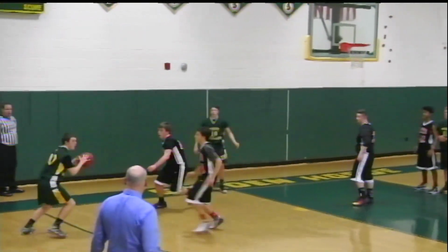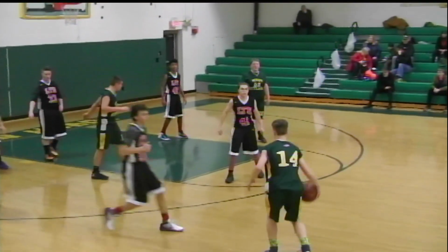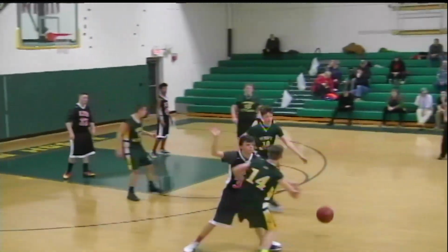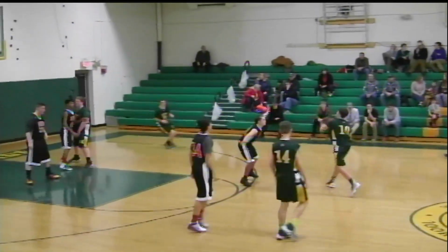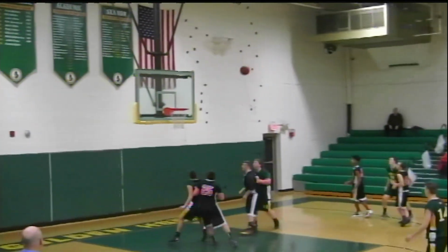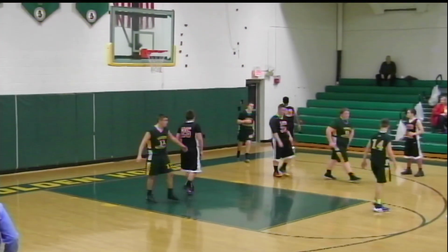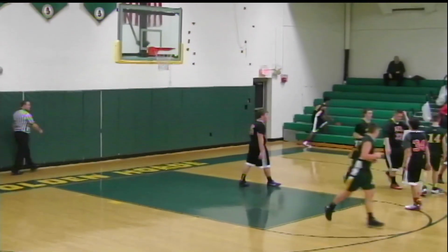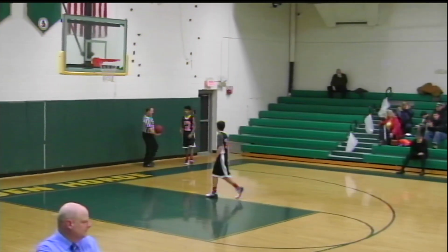Keaton Wright Chapman has Hart in the corner. Hart, pass up to the near wing. Serrani picks up the dribble. Finds Keaton Wright Chapman top of the key. Keaton Wright Chapman far wing. Hart likes the 3. Front of the rim won't go. And it is out of bounds. Looks like last touch by West Rutland. So we've got a Long Trail ball, 4:20 left in the first half.